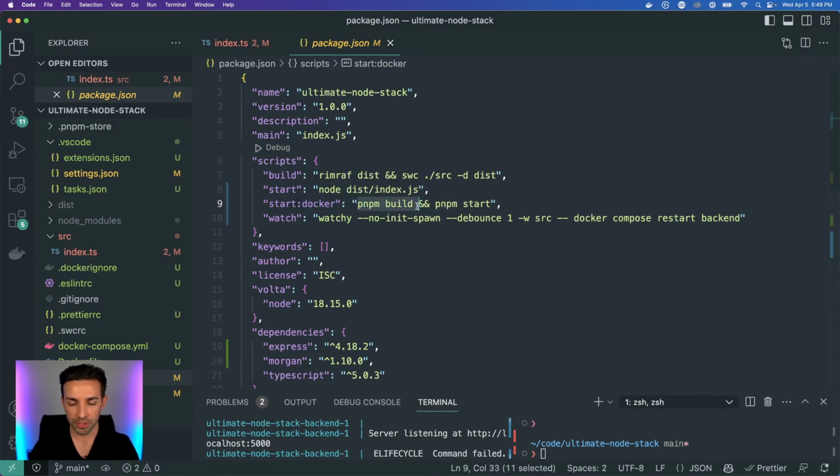So first we're building, and then we're starting, but we want to start it with a specific flag. So instead of calling pnpm start, I'm going to just copy in what we have here under start because I need to insert a special flag here. So I'm going to say inspect.